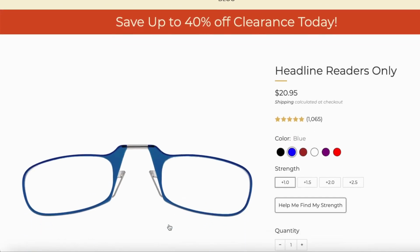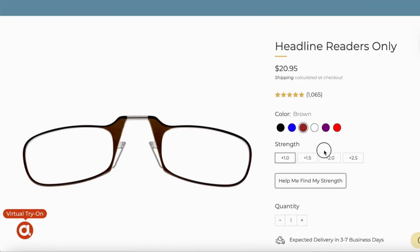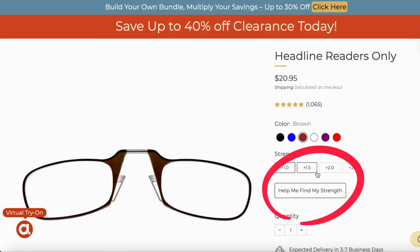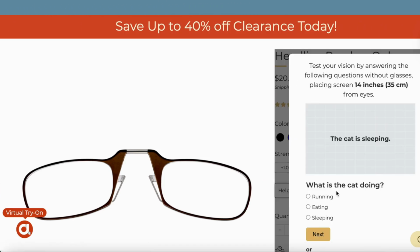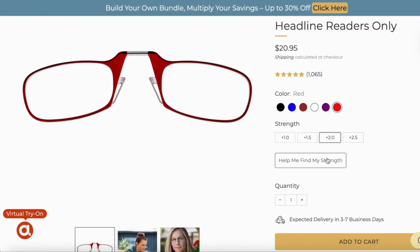For everyone, once on the product page, finalize your choice with strength and frame color. If you're not sure of your reading strength for glasses, we can help you figure that out with our online strength tests that are available to you from the comfort of your own home. Once you finalize your choices, click Add to Cart and you're done.